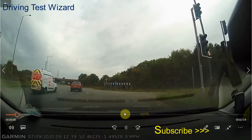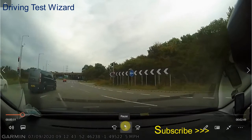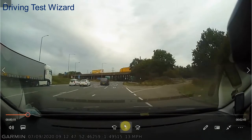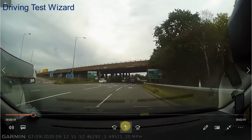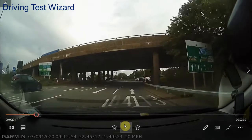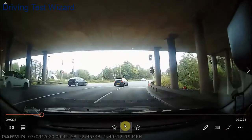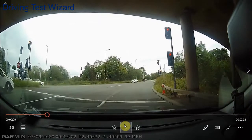This is going to be an insignia. That's going to, well, this guy is definitely plum of the month. We're on a big roundabout here. We're on the M6 roundabout that crosses the A444, and we are heading for the B4113.